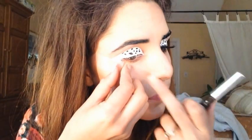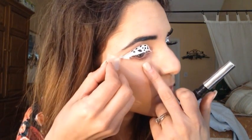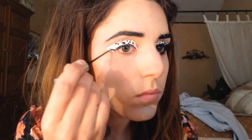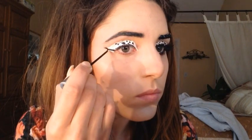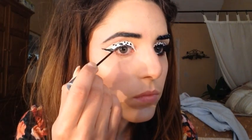So before we continue with the dots, I want to get my eyeliner on, so I'm just going to line my eyes as I normally would. I'm just making the line a little bit thicker, and then I'm going to really make the wing dramatic. But before any of this, I'm going to remove the tape.